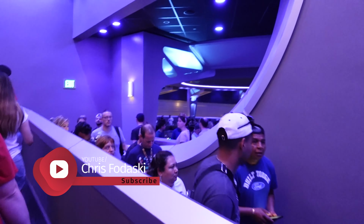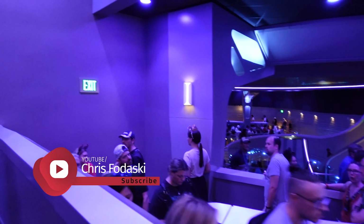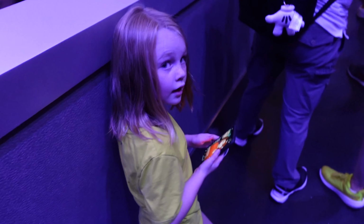All right, gang, we started here at Guardians of the Galaxy. The line's looking a little thick, but that's okay. Even if your line looks like this, it's moving really fast, right? What do you think? Is it moving fast? Yeah, it's good.